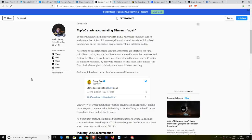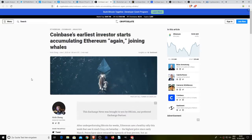I tried my best to get away from this article. No matter what I did, I could not get away. For some reason, the news story is a rich person has been buying crypto. And this was all over the place. Is anyone out there surprised that someone who was an early investor in Coinbase is also stacking Ethereum and or stacking sats? No one? Okay, just was wondering.